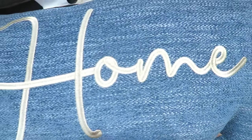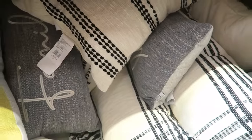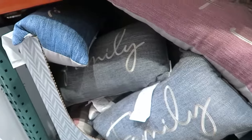This one says home. This one says family. Oh, here's a yellow one. The yellow one says welcome. Whatever shall I do? I do think it would be pretty though.